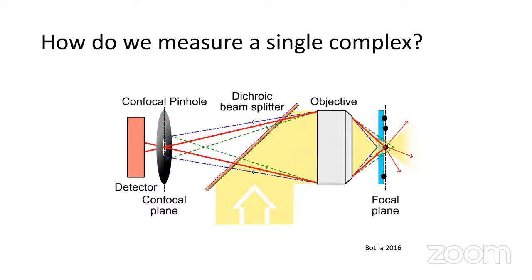It's focused on a confocal pinhole, and that confocal pinhole functions to reject out of focus light that is mostly background, which would be represented by green and blue. So everything that's out of focus that is not a complex is ideally blocked by the pinhole. And then after that, we just have a very sensitive detector.